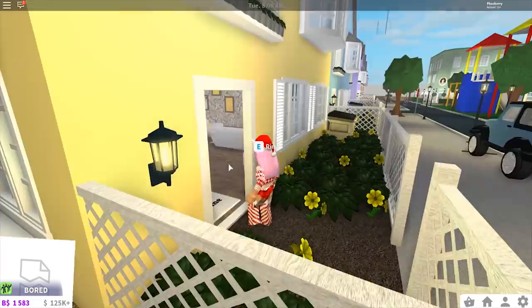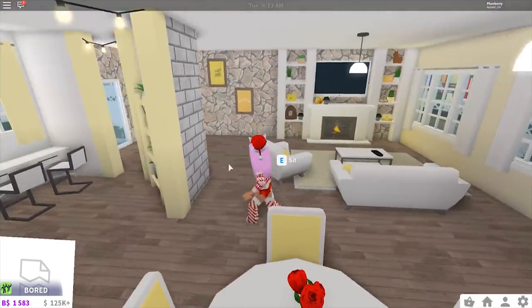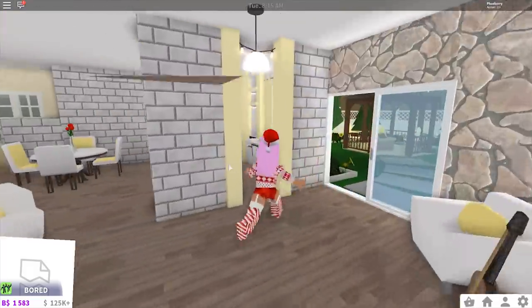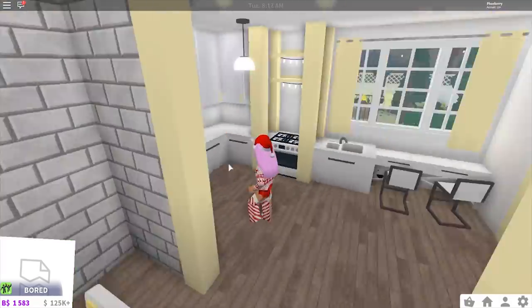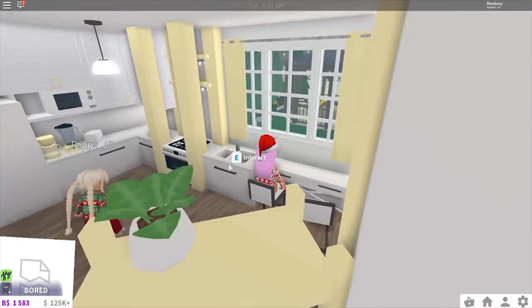Quickly get in because it's still raining. Oh, this yellow house is quite different as well, actually. This was designed by one of my friends, Amy. And she did it very, very pretty. It's so cute in here. Look at the kitchen. So cute. I love it. I even love this stool area. I think this is so clever.